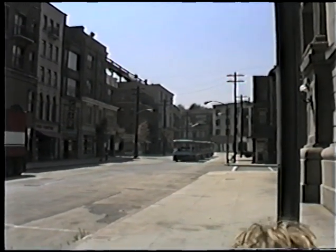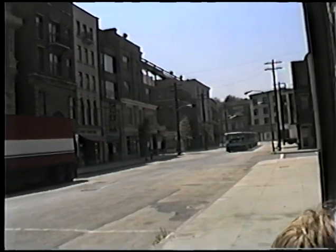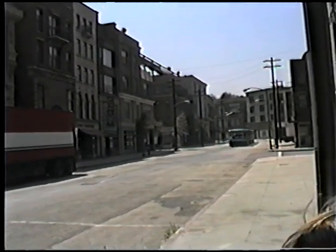The most famous production to take place on New York Street was back in 1973 when we had all these sets dressed to look like old Chicago for The Sting, starring Robert Redford and Paul Newman.